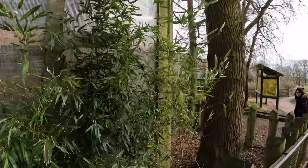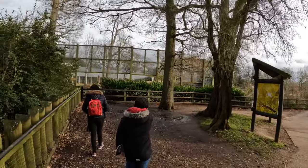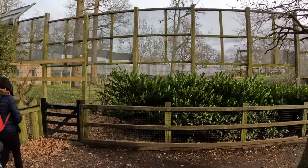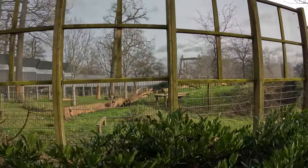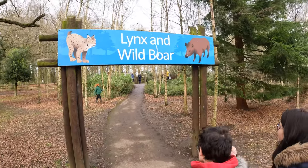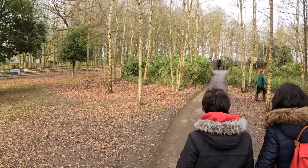But I can't tell if this is still chimp area or not. Is this still the chimp area, this bit? We've got a huge chimp area, haven't we? That's the only chimps out there, massive chimp area. Here we are going to the lynx and wild boar area. Alright, let's see what's up here.